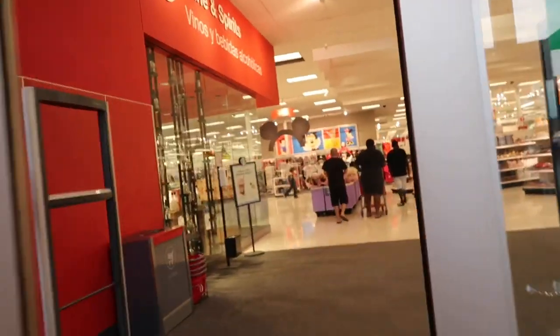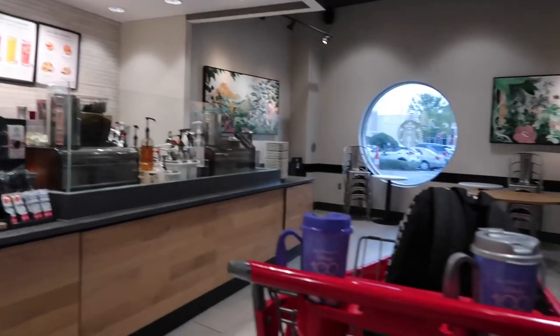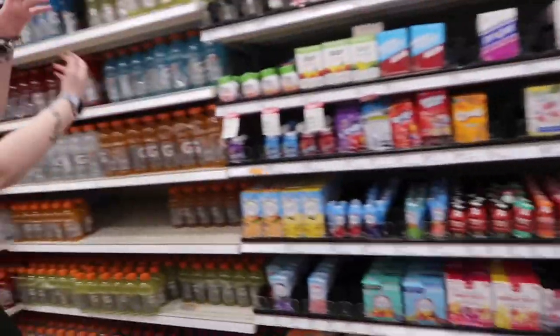Disney straight away. Where's the Starbucks? Can't start a Target trip without Starbucks. Loads of drink options. And we got Mountain Dew, Mountain Dew and Dr. Pepper. Loads of drinks. Look at all the catering.